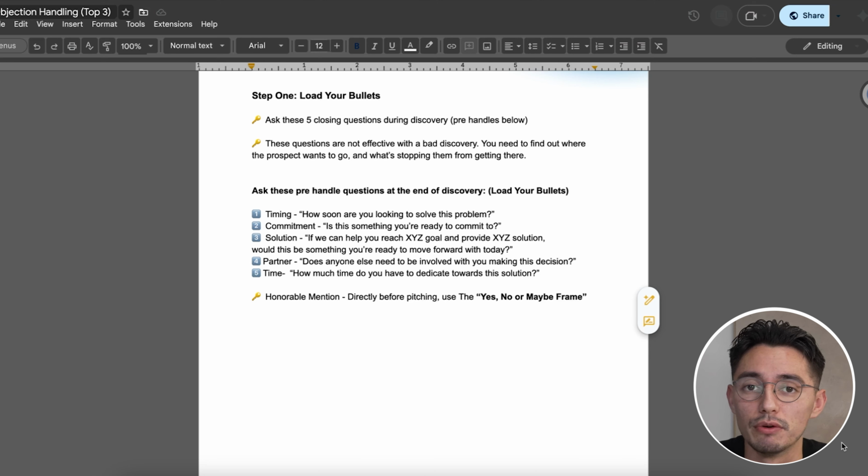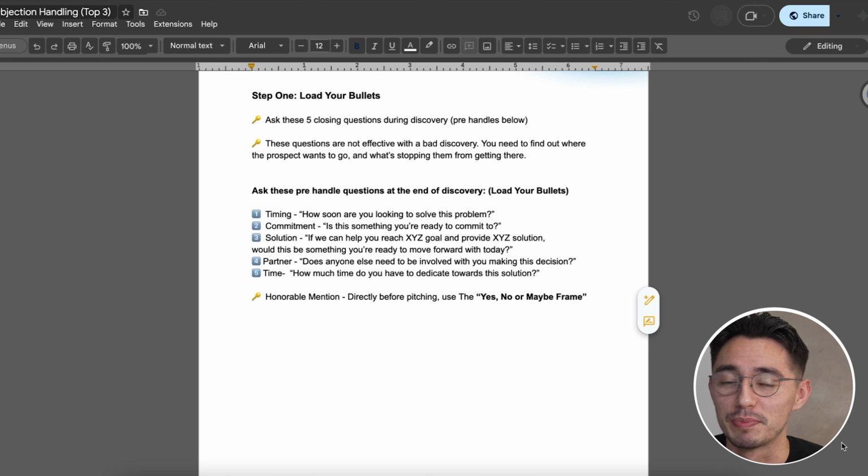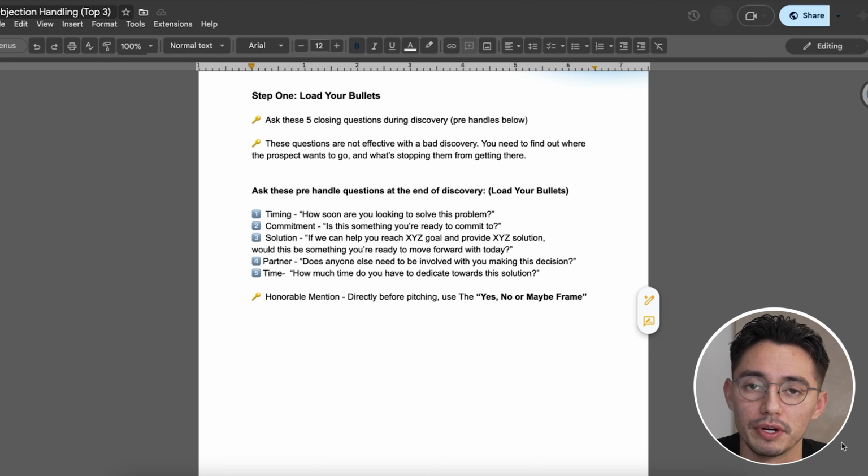And the reason why it's so effective is I can't tell you how many times I've gotten to the end of the call and someone says, "Alex, I'm the type that wants to think about things, but this feels right. I like what you're saying. I feel like this will help. Let's do it." Right? So it is extremely effective.